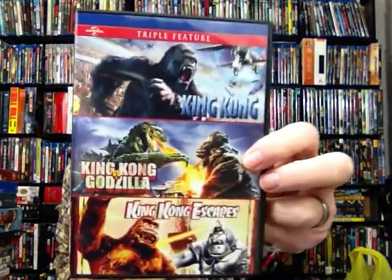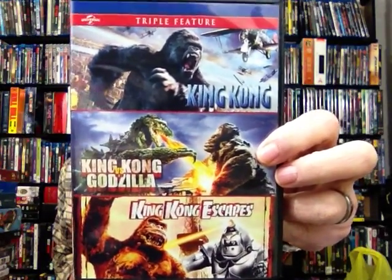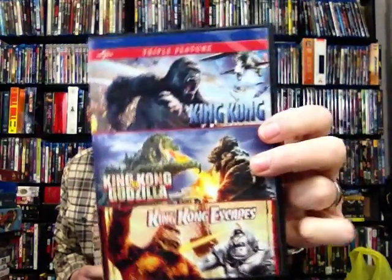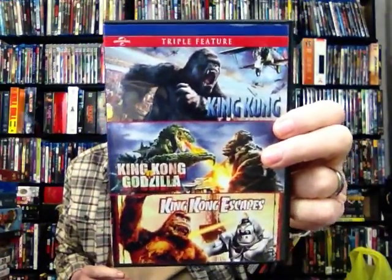Triple feature, King Kong vs. Godzilla, and King Kong Escapes. I love me some King Kong. I've only seen these 2. I have not seen this one, so that's kind of the reason I got it. I've seen this one around. I think I may even have seen it in Dollar Tree. I don't remember. Let me know down below if you guys remember.